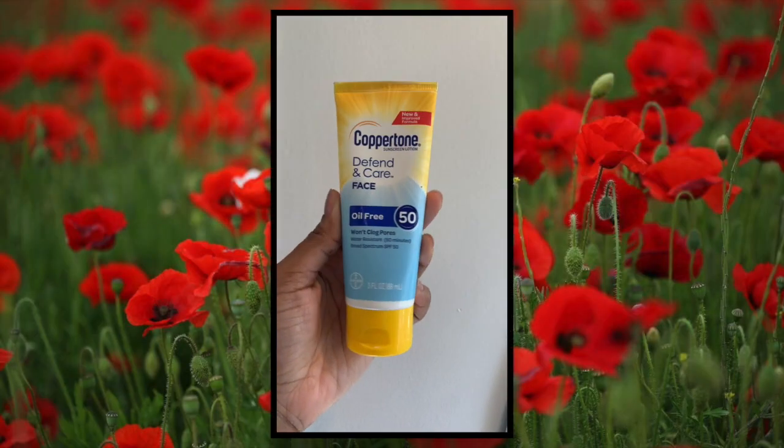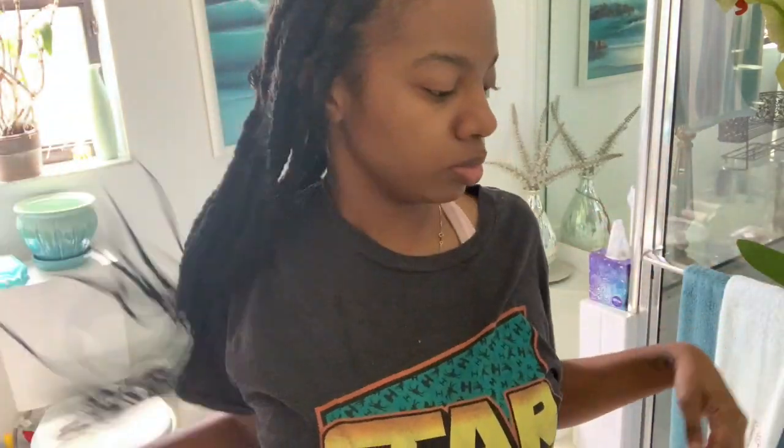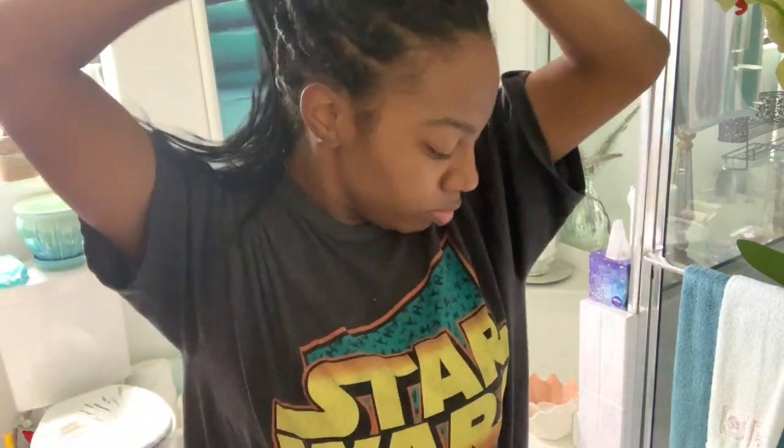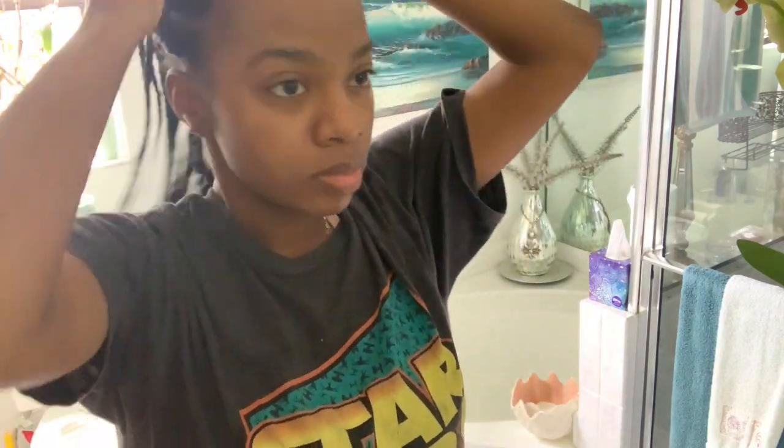My final step is to use some sunscreen, specifically one for the face. I always wear sunscreen no matter if I'm going to be inside all day or outside, because no matter where I am in my house, the sun always finds me, and me and the sun don't get along, so I need my protection. After that, I just do my hair. I'm just trying to get it out of my face because I'm about to make breakfast.